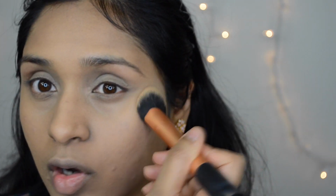and it's not adding much coverage. It's a very, really light powder. So this is a perfect powder if you wanna touch up throughout the day and not cake up your face. This just blots oils off your skin without adding coverage, which is actually really nice. You can just throw this in your purse.